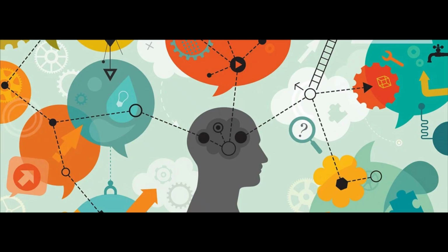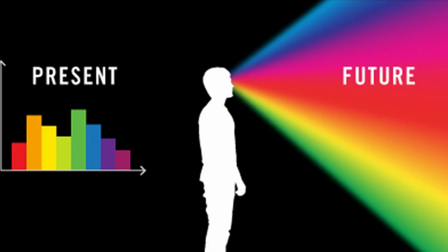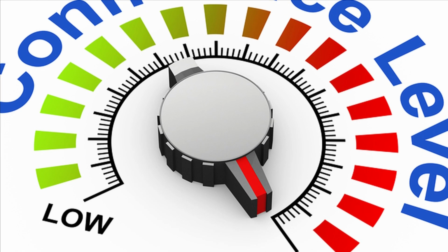So these are the following benefits of such an exercise. It will help you build recall. It will encourage your visualization skills. And finally, it will give you confidence in your own memory.